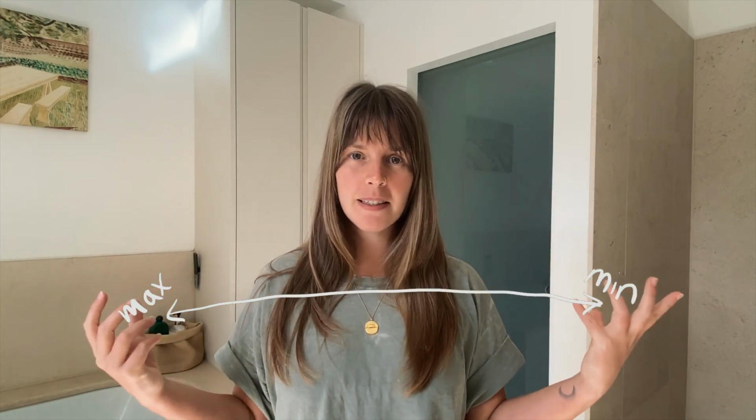I'm not really sure where my beauty routine lies on the scale of minimalist to maximalist. I've got quite a few items here, but I'm sure it's still quite minimal to some, so it'll be interesting hearing your reactions and your perspective. Do you think I have a lot of things, or do you think this is quite minimal? Because I'm not sure.